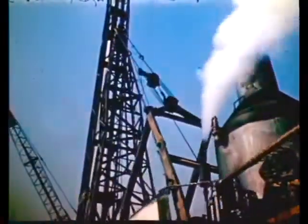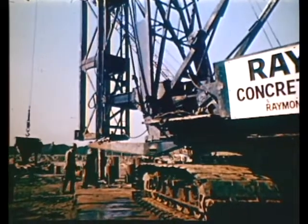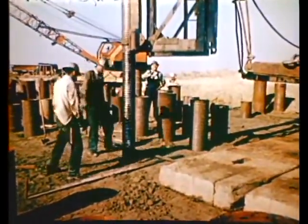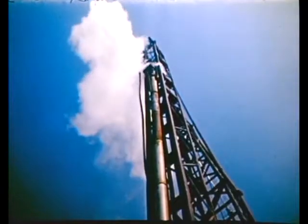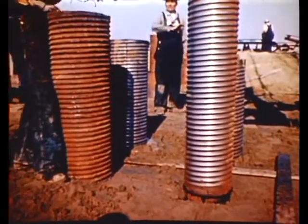Because the fill for the airport is sand 14 feet deep, overlaying a layer of soft mud, piles must be driven to support the building. Huge mandrels are used to drive corrugated casings into the ground. These are fitted together to the required length. Many are driven 50 feet or more to reach firm bearing material.